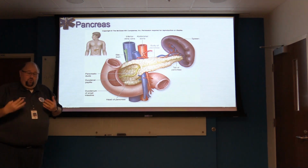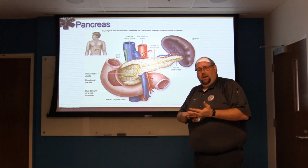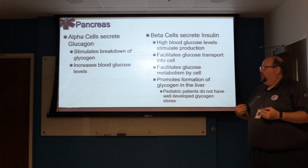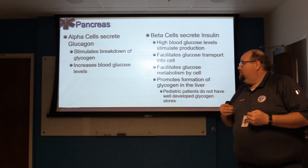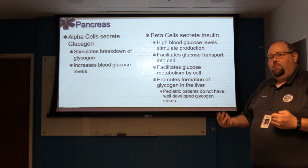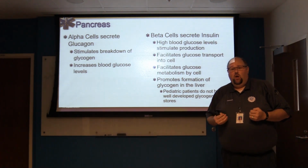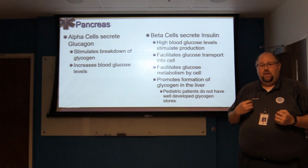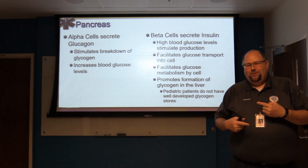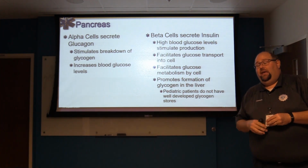There are 3 specific cells in the islets of Langerhans. The alpha cells, beta cells, and delta cells. We're going to talk about the alpha and beta cells. Alpha cells secrete glucagon. That stimulates the breakdown of glycogen, and it increases our blood glucose levels. If you remember, we give a medication called glucagon when we can't give IV access or we can't have them take in oral glucose. The glucagon changes the glycogen stores in the liver into sugar, so that helps us when we have those patients that we can't get access on.